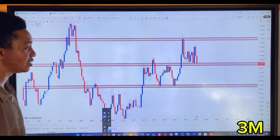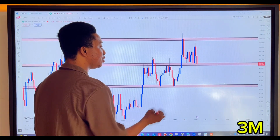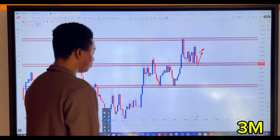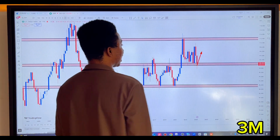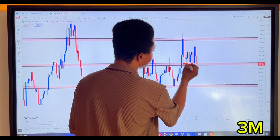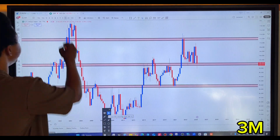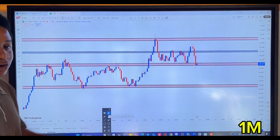So DXY on a 3 months time frame, price is giving us what? The real indication that we are in an uptrend. So if we're in an uptrend, what are we looking for? An opportunity to pick buys only to the upside of DXY. So DXY, let's go to the other time frames and look for opportunities to buy on this support level to the upside. So DXY, taking it all the way to a monthly time frame to continue with the analysis.